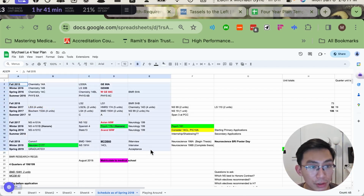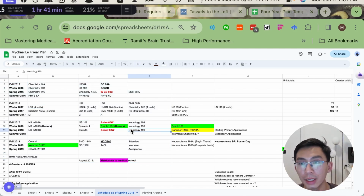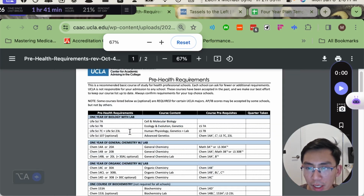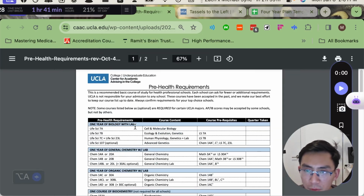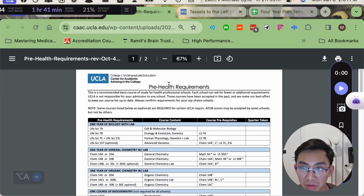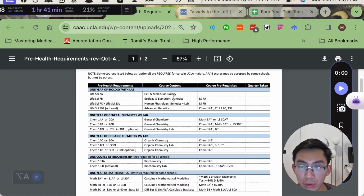Nowadays, you don't have to start from scratch, because many colleges have developed their advising so that they have all the requirements outlined for you. This is a document from UCLA that wasn't available back when I was in undergrad, but now outlines very clearly what you need to eventually apply to health professional schools like medical schools.